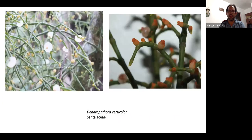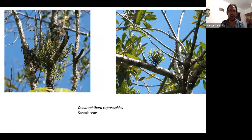We collected many plants, including this mistletoe. It's called Dendrophthora versicolor, which is a leafless mistletoe. The fruits can be orangey or yellowish. They ripen transparent. It's a very interesting plant. And another one, which is very cryptic, is Dendrophthora cupressoides, which was hidden on the top of a tree, but we spotted and collected it.